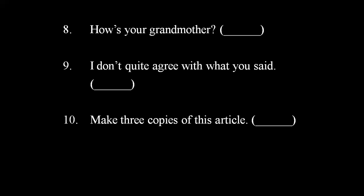How's your grandmother? You just asked for information. So asking for information. I don't quite agree with what you said. This is agree or disagree. Make 3 copies of this article. So that is giving instruction.